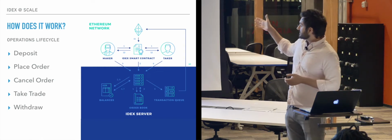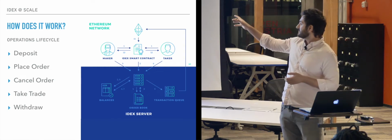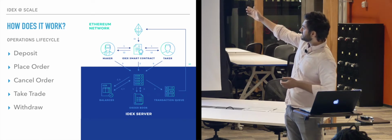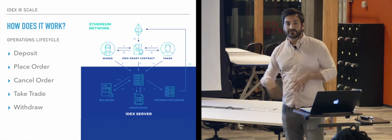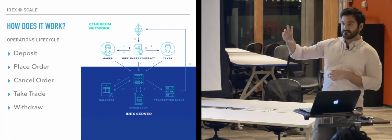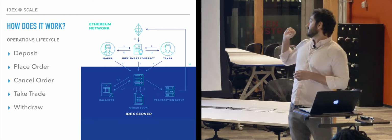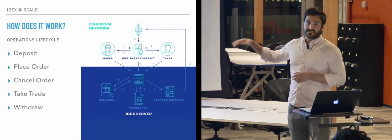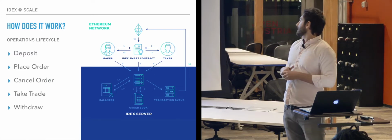So when you place an order, what's happening here is the maker, as you'll see, there's no connection, and this is number three here. So there's no connection between the maker and the contract when they place an order. What they're doing is they're taking the parameters, signing the whole thing with their key, you know, pops up in MetaMask or your Ledger, whatever it happens to be, sends it to our server. Server validates your balances are right, validates the signatures match up, et cetera, puts it on the books.